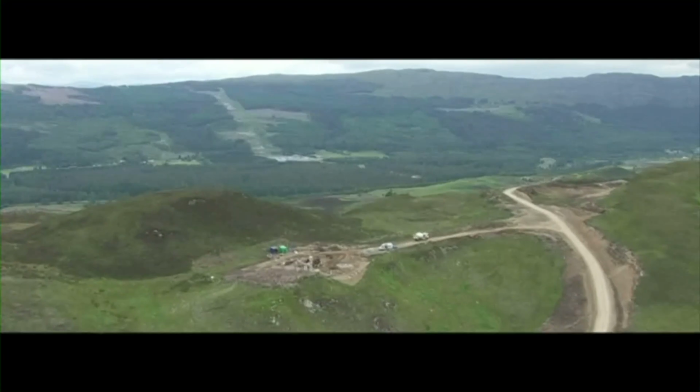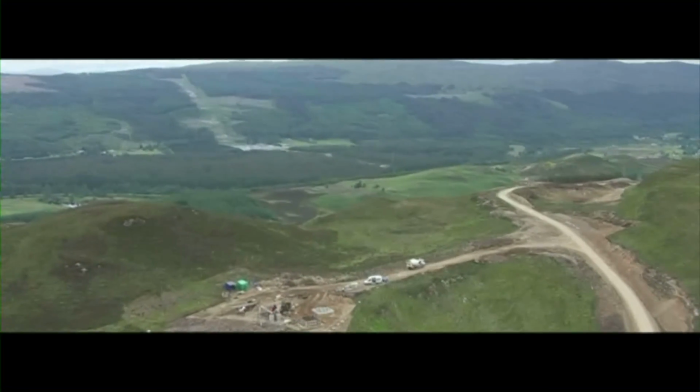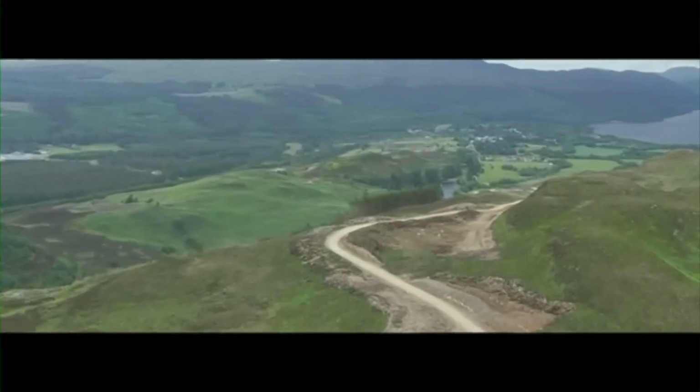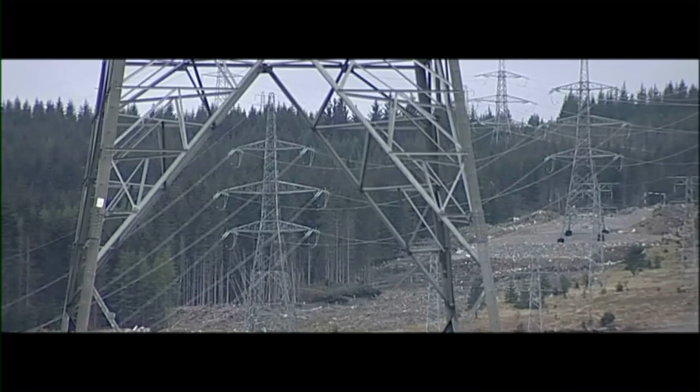The line itself stretches from Beauly, adjacent to Inverness in the north of Scotland, running through the Highlands of Scotland, through the Cairngorms, down through Dromocta, and down towards Stirling. This project has been a huge challenge. It's multidisciplinary, all the way from the design and the engineering right through to the construction.